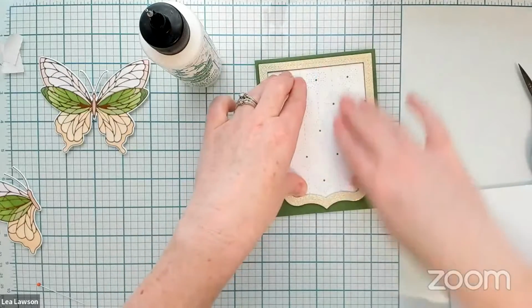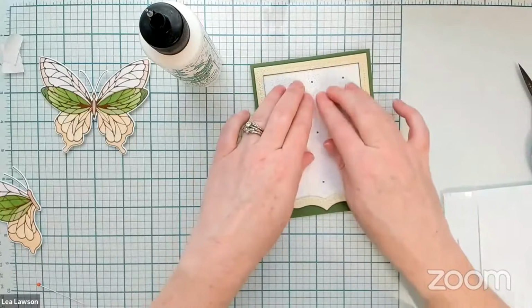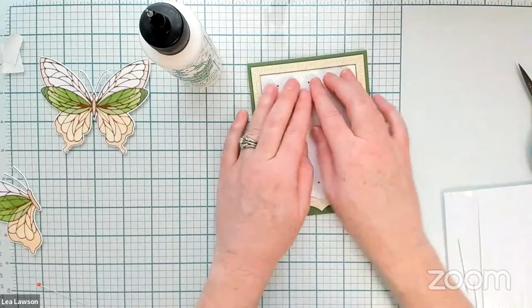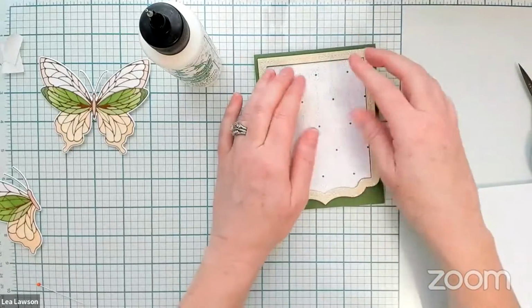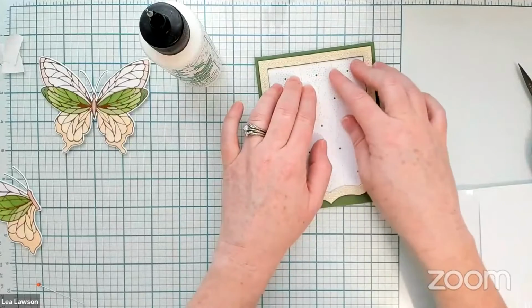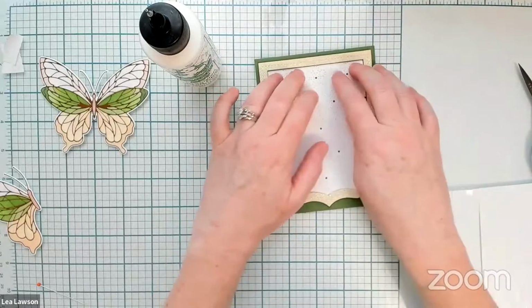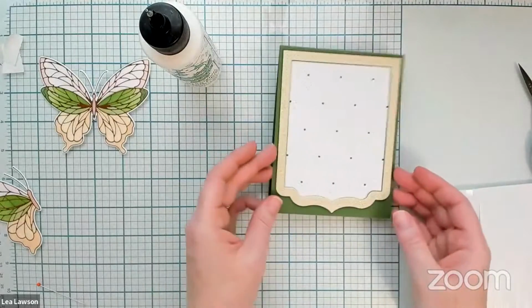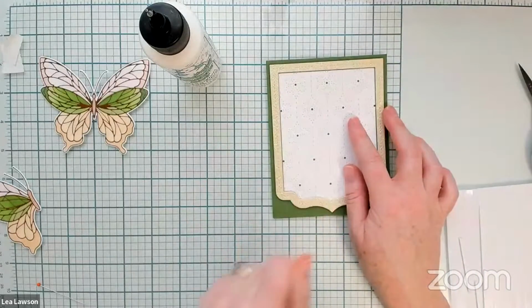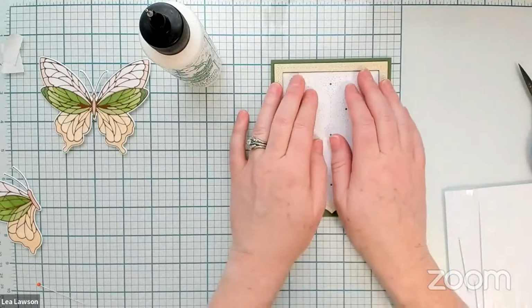Nope, I don't use any shims when I'm foiling. I used to have to, with my old die cut machine, use a paper shim with my solid hot foil plate, but I did replace my die cut machine with a newer one. And since having replaced that, I haven't needed to use any type of shim, even with my solid plate. So I just use the two plates that come with the foil machine.